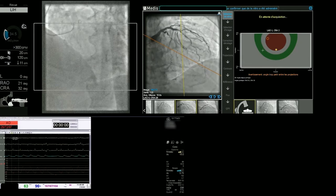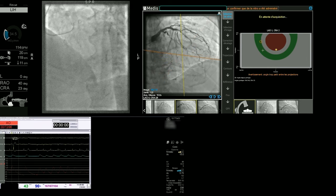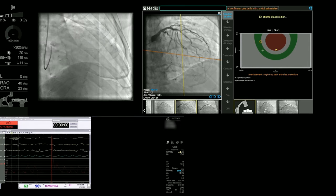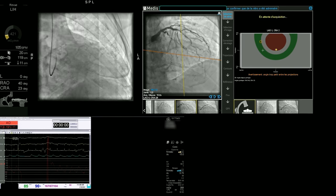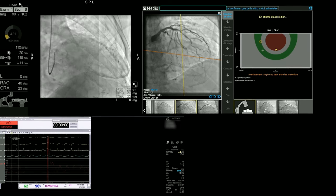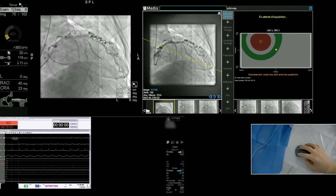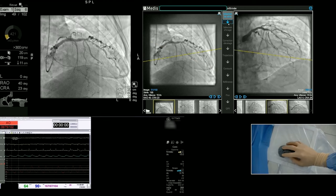So we are performing the QFR evaluation on the LAD coronary here. We have already highlighted several lesions on this LAD. You can appreciate that the QFR software is displayed directly on the screen, so we can do the evaluation in the cathlab, scrubbed. Firstly, we use online tools projected on the right part of the screen that help guide the selection of the second angulation for the QFR analysis.